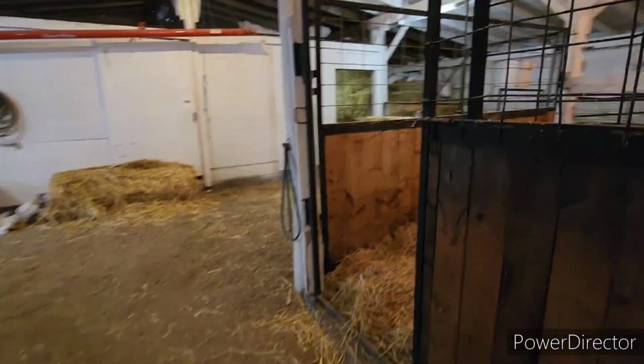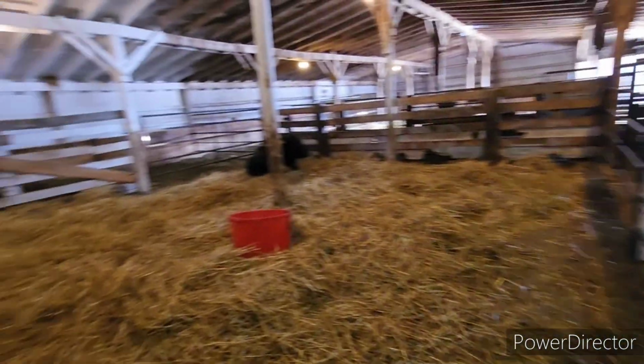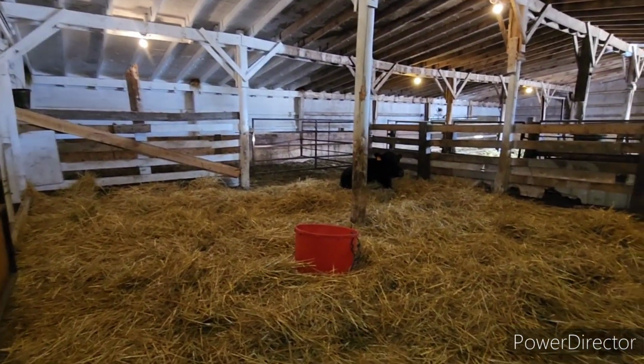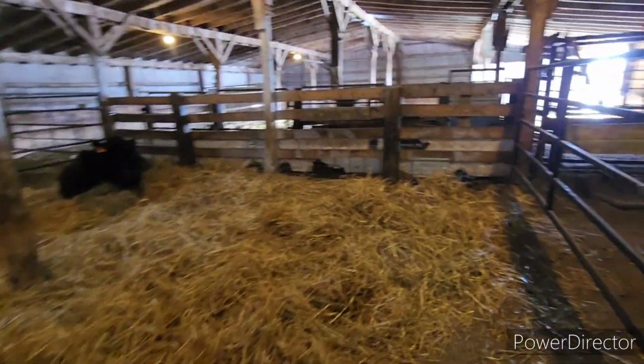This is the cow that was in the maternity pen. We got her moved into this pen this morning because we had to deal with this girl here, who still is not feeling 110%.